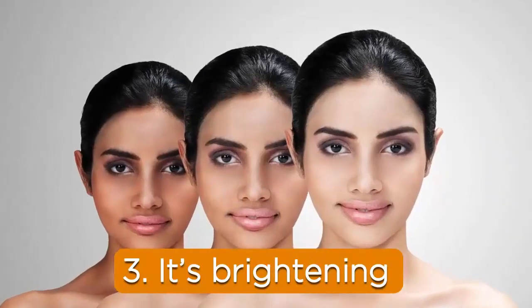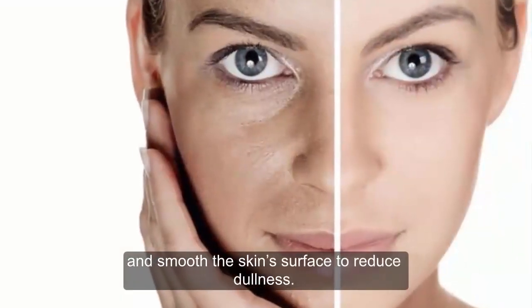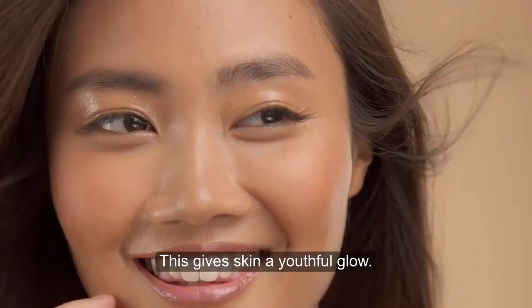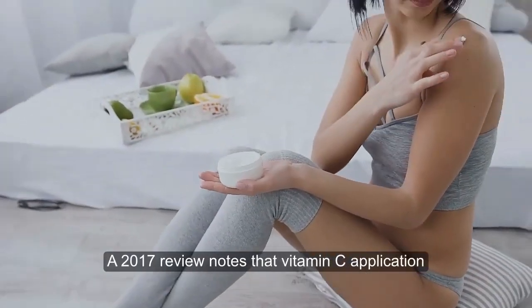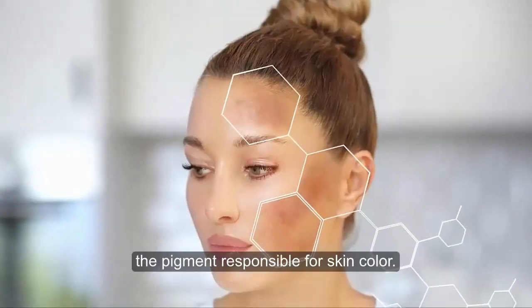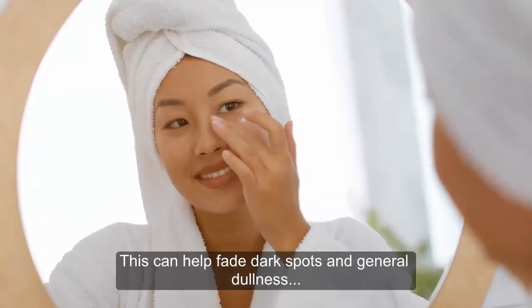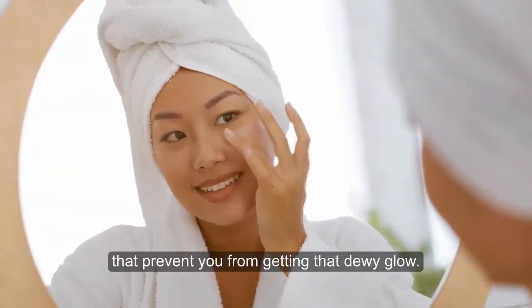3. It's brightening. Vitamin C can help fade pigmentation and smooth the skin surface to reduce dullness. This gives skin a youthful glow. A 2017 review notes that vitamin C application has been shown to impede melanin production, the pigment responsible for skin color. This can help fade dark spots and general dullness that prevents you from getting that dewy glow.